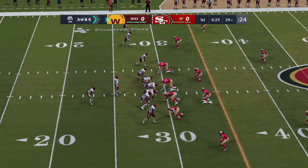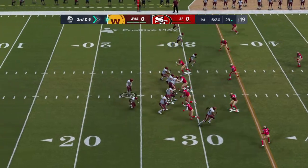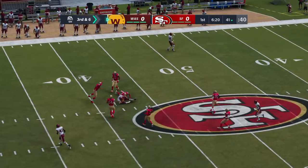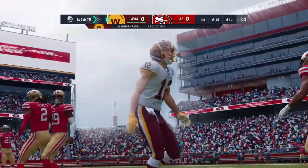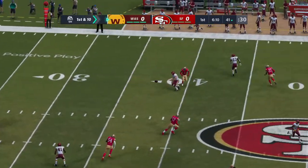This defense looking for an early stop. This is third down and 6. Now a shotgun snap as they'll look to throw. He finds Humphries. And they get him down, but not before he takes it across the 40-yard line. 12 yards is the pickup, and it's good for a Washington first down.